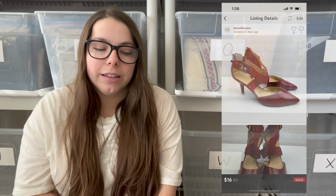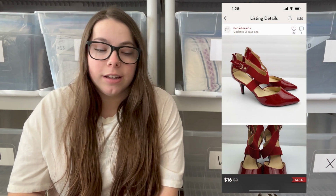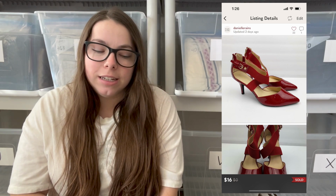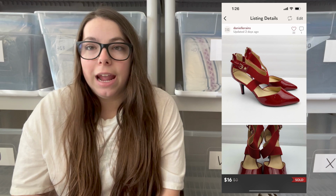And the second and last sale on January 22nd and of last week was another Poshmark sale, and this is by the brand Liz Claiborne. This is a pair of women's just red heels in a size 10. These sold for $16 with a Poshmark fee of $3.20, and then I was left with $12.80.